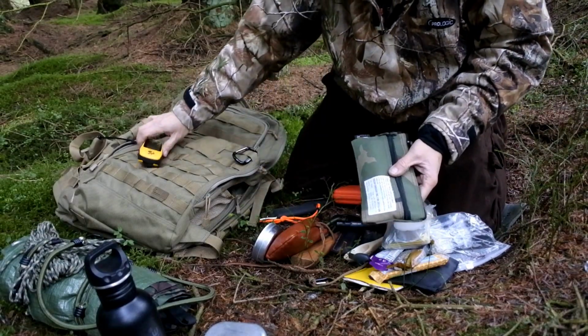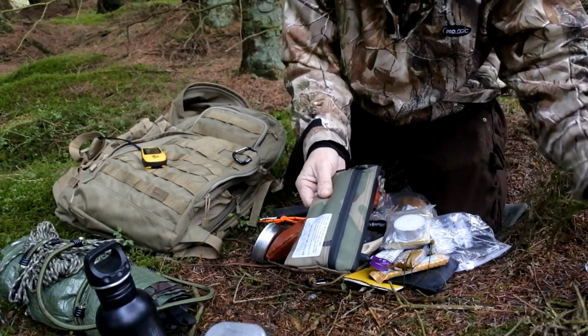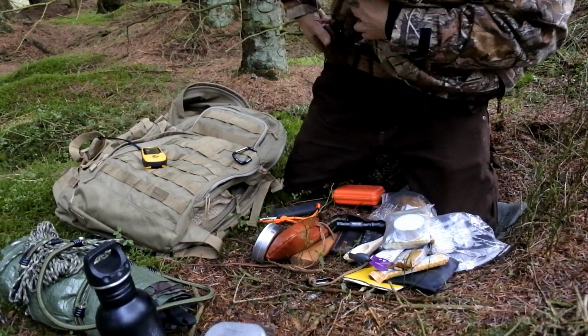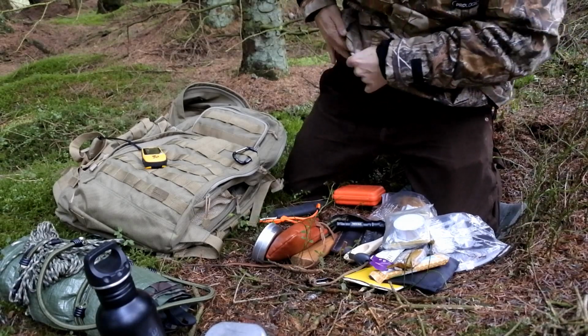Navigation kit, like I say, running in conjunction with the GPS. I've actually got all the things which I need there, and also the map, in case anything was to happen to the GPS. Also got a small little compass just in the pouch.